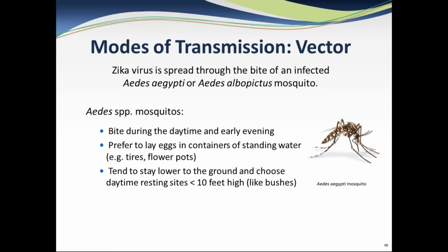So Zika virus is spread through the bite of an infected Aedes aegypti or Aedes albopictus mosquito. Aedes aegypti are the primary vector of Zika, dengue, chikungunya, and other arboviruses. Aedes albopictus is the primary mosquito that we have in Kentucky. Both of these Aedes species mosquitoes bite during the daytime and early evening. They prefer to lay eggs in containers of standing water, like tires and flower pots. They are often referred to as the cockroach of mosquitoes, as they like to hang out around people.